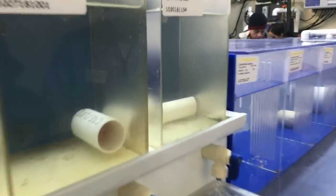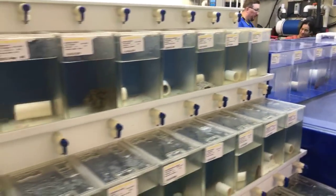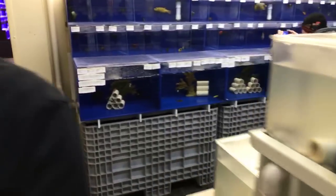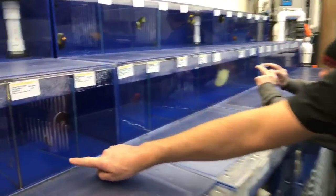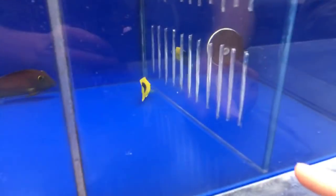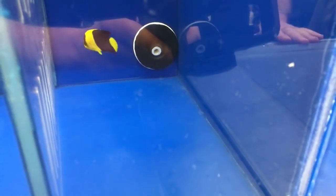It's a deep water Curacao candy basslet. Very beautiful. Nice little rock beauty. Look how yellow it is yet. Beautiful. That blue spot will just get bigger as he gets older. Very similar to a bicolor angel. I'm slowly starting to fall in love with it.